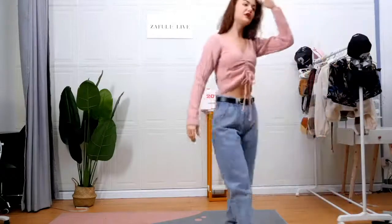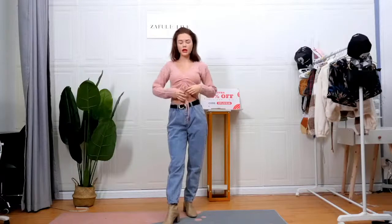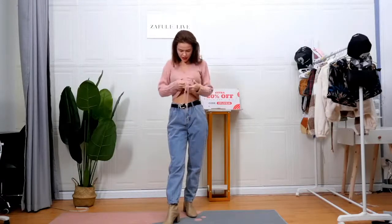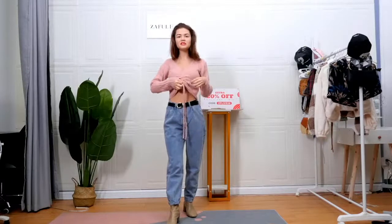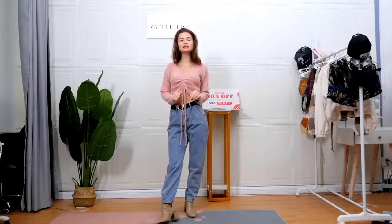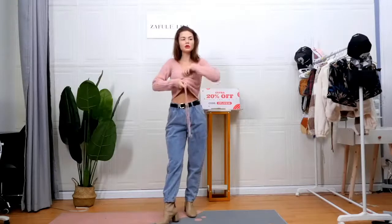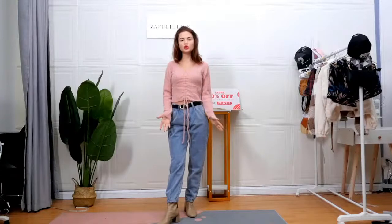So I already changed my top, and I can tell it fits perfectly on my body. As you can see, you can adjust the length of this top. Almost every time with full clothes you can adjust the length or something. Right now it's a more sexy style and a shorter one, but you can adjust it like this, and have a more usual, more covered one.